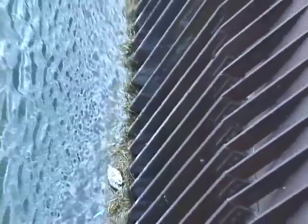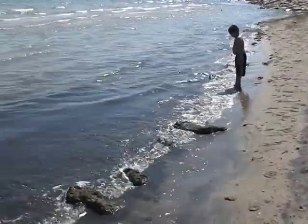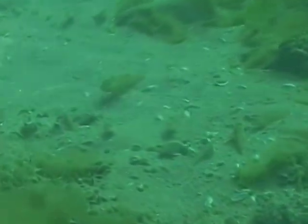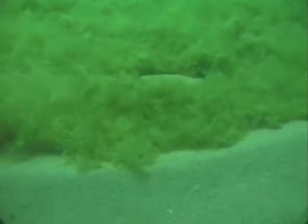The algae clogs water intake pipes and shuts down power plants. And it might promote the growth of harmful bacteria. What kind of algae is it? The name of the nuisance algae is Cladophora. It's a native species in the Great Lakes. It's part of the natural food web and it provides shelter for small fish and other organisms. Since about 2002, however, its growth has increased dramatically. In mid to late summer, much of it breaks loose and washes ashore.